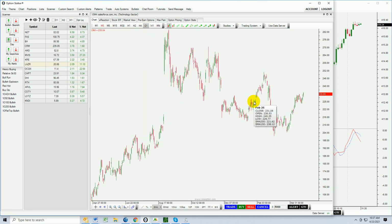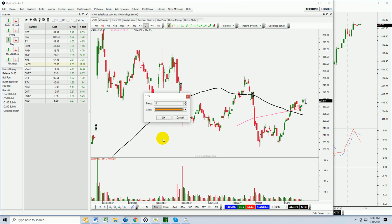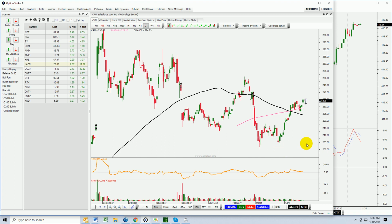I love this daily chart. You can see how it's getting through that horizontal resistance. It has cleared the 100-day and the 200-day moving averages. It has nice relative strength right now. So I like CRM, orange line above zero. Love this little breakout right in here. I think CRM has a chance to run. It is my pick of the day. That's all I've got for you today.